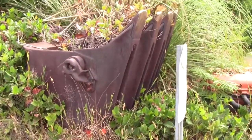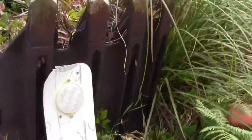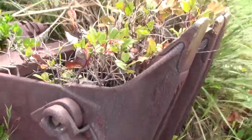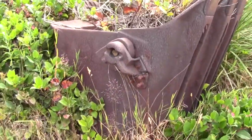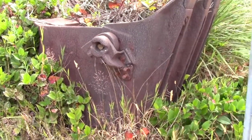Here's their planter box. This is a shovel from an old steam shovel. Yeah, see the big teeth on it? And they just planted some Oregon grape in it. That's pretty cool, but this is really cool. They've got this massive metal gate.